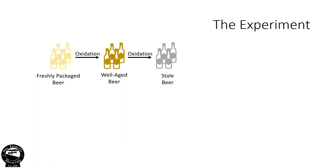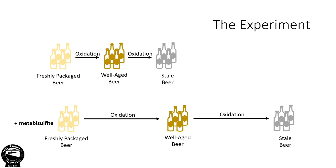All right, so that's quite a bit. I hope it all made sense, but this finally brings me to my experiment, which is, can I leverage these tools to allow for a long-aged beer to last longer and to have those desired characteristics for a longer period of time? So the concept behind this experiment is quite simple. Normally we would package beer, it would oxidize for a while and become nice, well-aged, delicious, vintage beer. But then as a little bit more time passes, the beer would stale and no longer be pleasant. The experiment was, what if I add some metabisulfite? Could we extend the time period where we have this well-aged desired beer and delay the onset of the beer staling?